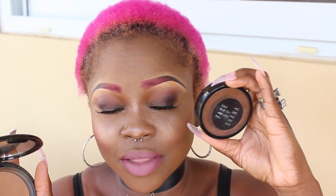All you have to do is mist your brush with Fix Plus or any setting spray, then you apply and it will sheer it out for you. I'm giving you tips and tricks, henty. Then with their Matte Me powder, it is a pressed powder. It is easy to use, and I'm taking forever to hit pan. I've been using this longer than the Face by Shana camouflage, and I have hit pan on the camouflage.